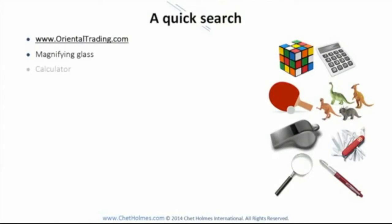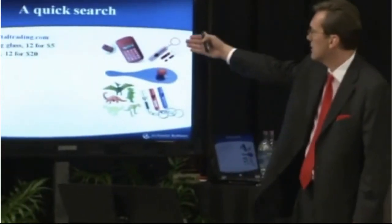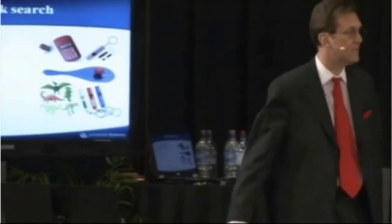Okay? Calculator, 12 for 20. So now that's getting a little more expensive, but here you can see this pink calculator. There were 12 of them for $20 at orientaltrading.com. So it's costing you $1.20 out the door. For some people, it might be worth it. Yes? Yeah, because the secretary doesn't know what to do with it. Oh, you got this gift from this company here. She doesn't have the right to take that.